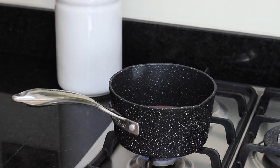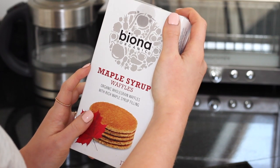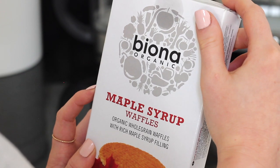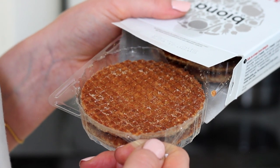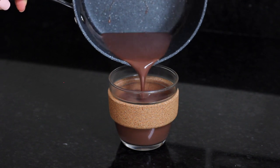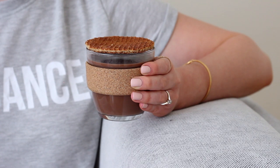And I just heated up a cupful in a small saucepan. I haven't come across any other waffles like this that are vegan. They usually contain butter or egg. And some of the other Biona flavours aren't vegan, but the Biona maple syrup ones are vegan. Basically you just sit it on top of the cup containing a hot drink, and the steam from the drink melts the caramel in the centre of the waffle, and it just goes really soft and gooey, and it's delicious dipped into your drink as well.